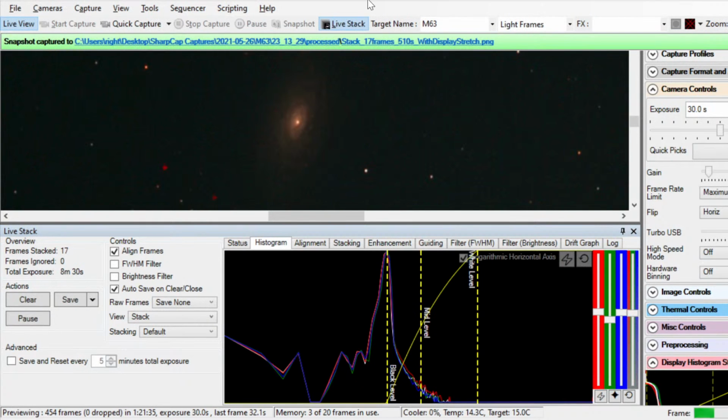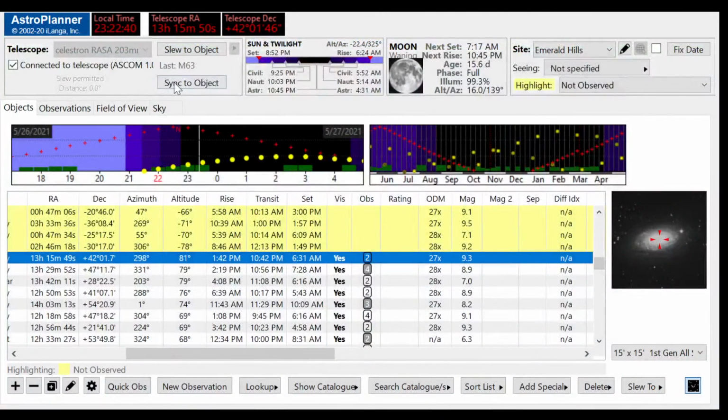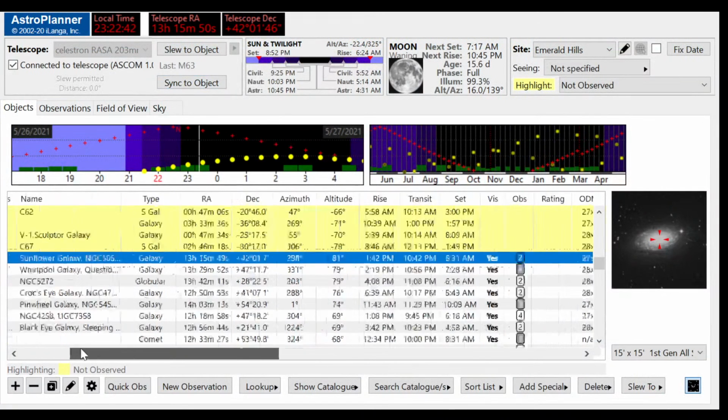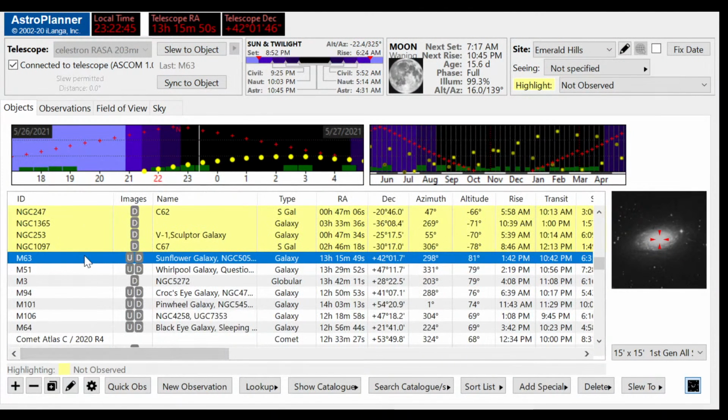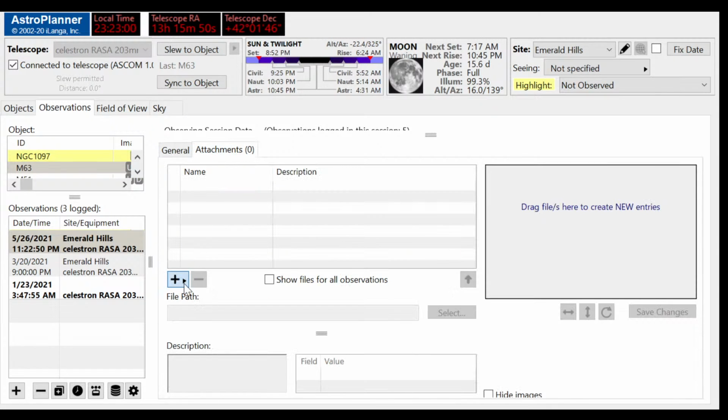Okay, M63. Let's stop it at that, and let's go back over to our planetarium software, I mean our targeting software, and let's do a new observation of that. And let's say beautiful dust illuminated between spiral arms, and we'll attach that picture while we're at it. This is M63.